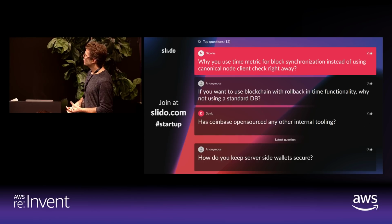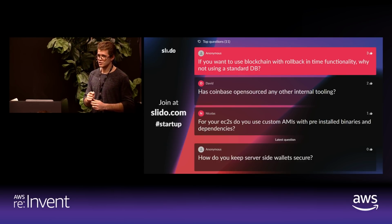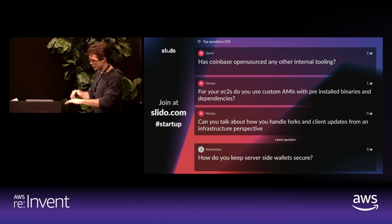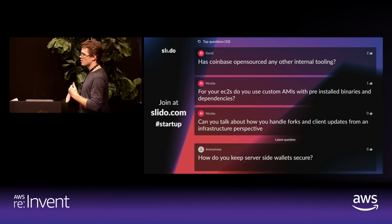Let's see here. If you want to use blockchain with rollback in time functionality, why not use a standard DB? So these blockchain nodes actually have their own database. In Bitcoin's case, I think it's LevelDB under the hood, and the node is running against a LevelDB instance that's actually on disk. So we can't necessarily use an RDS instance or a traditional database. We're allowing the node to do as much as possible without having to write a ton of custom code per node. So we want to utilize the node's functionality and minimize the amount of custom work we have to do per chain.